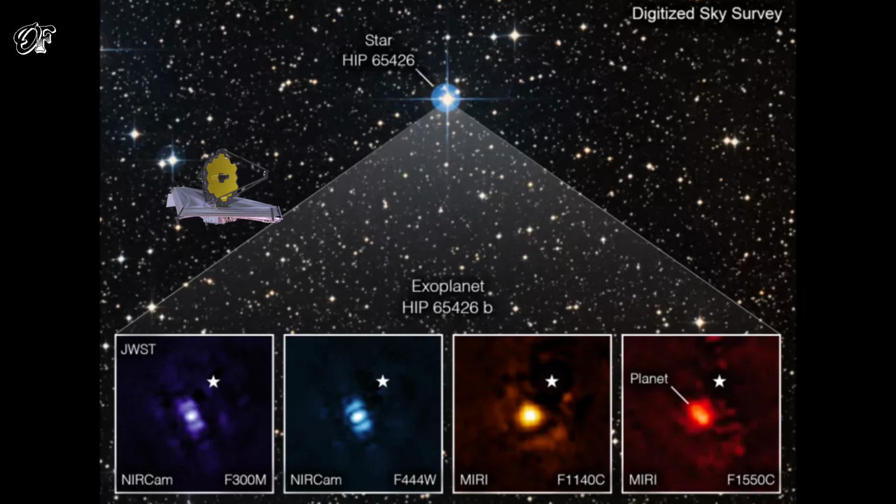Exoplanets are extremely difficult to observe directly because they are so much fainter than the stars they orbit. This one, HIP 65426b, could only be spotted thanks to a combination of factors. First, it's extremely far away from its parent star, 100 times the distance from the Sun to Earth. For comparison, Pluto orbits only 40 Sun-Earth distances from the Sun.